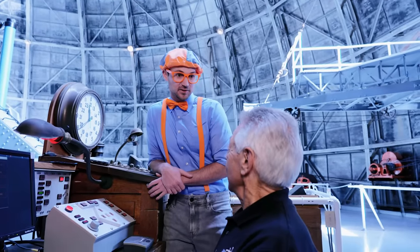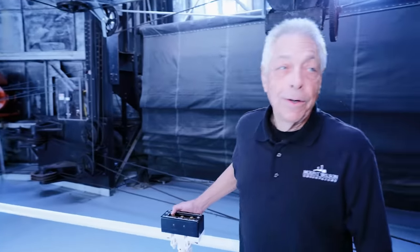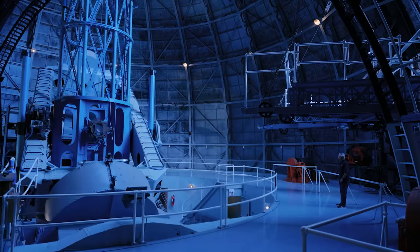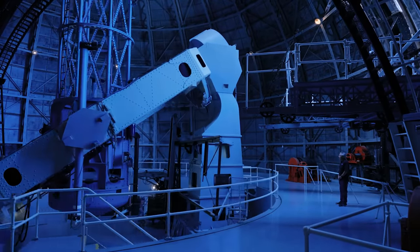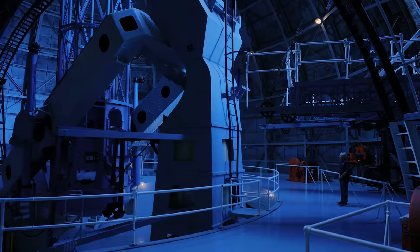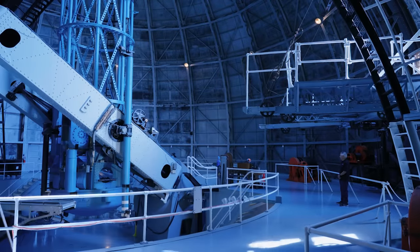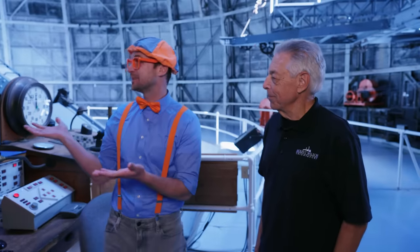And what else does the telescope do? Well, we have to move the dome around. We have to point it in different directions. Wait here a second. Let me show you. Okay. Are you ready? What do you think of that? Wow, that was awesome! Thank you so much for showing me this awesome telescope.